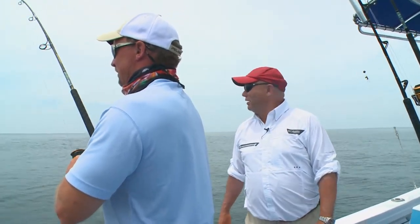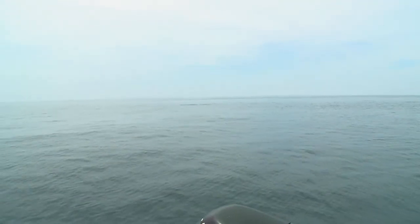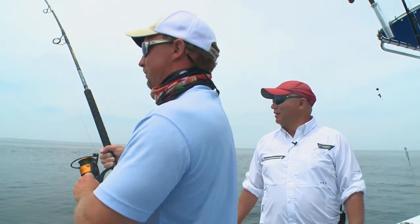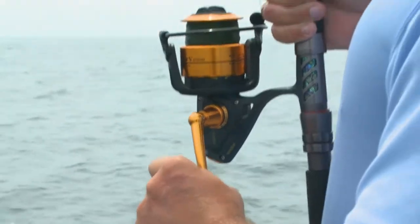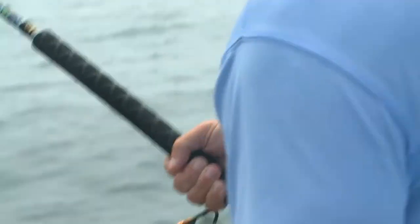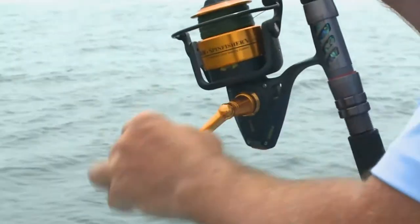Very nice. Well, I'll tell you. Oh, there he is. Oh, yeah. Beautiful fish. That's a big one, isn't it? That's a nice, nice sailfish. Real nice sailfish on a spinning rod. Whew. It's a battle. You got your work cut out for you?